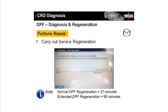The regeneration we carried out in this example took 37 minutes to complete, but can take up to 60 minutes if DPF contamination is high. For safety reasons, it's best not to leave the car unattended during a regeneration.